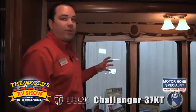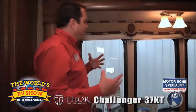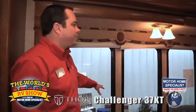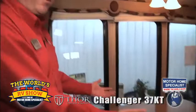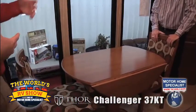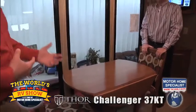Also, what makes this floor plan very popular is these big three windows here. This is overlooking your campsite. So when you're sitting in the morning, reading the paper, having a cup of coffee, you've got some nice big windows to overlook your campsite, which also lets a lot of light in here. So you don't feel like you're really confined in a motorhome.